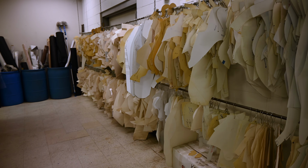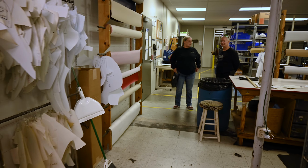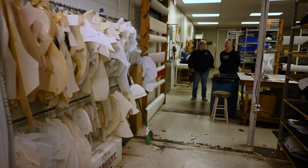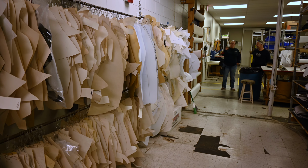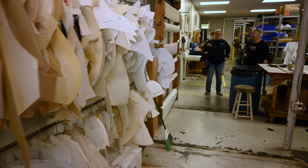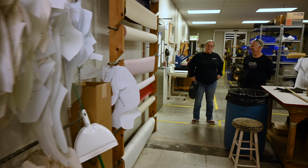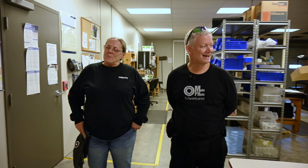As we have gotten new people in, I've been labeling everything, because I'm a parts label freak. Every single one, down into some of the paper we don't use anymore. We use the thinner plastic because it's easier for me to digitize. But each pattern piece has its own part number. Wow. So there's no mistaking where that piece goes.